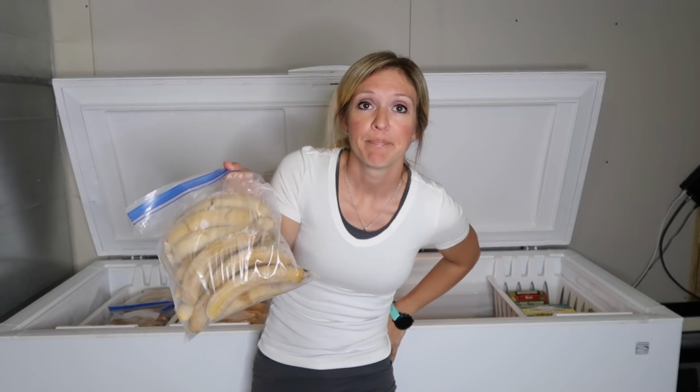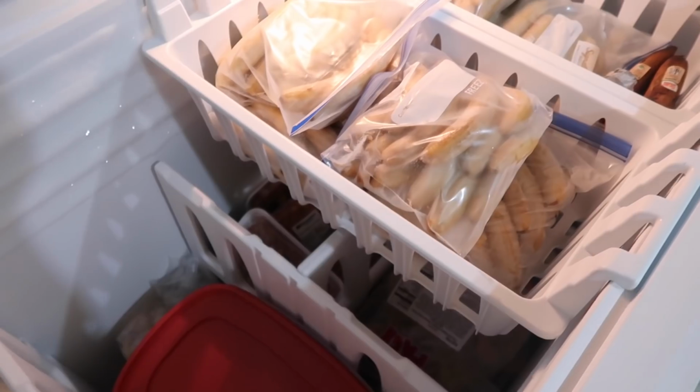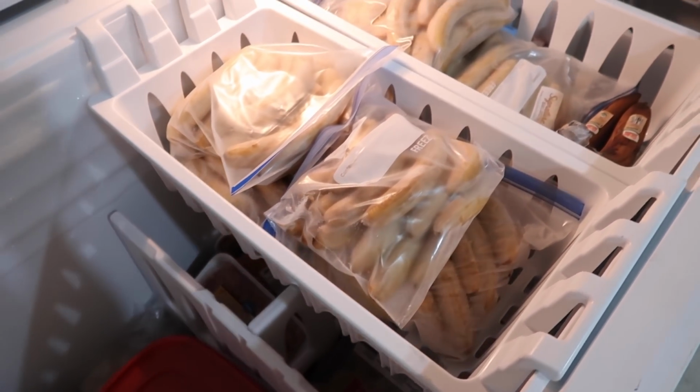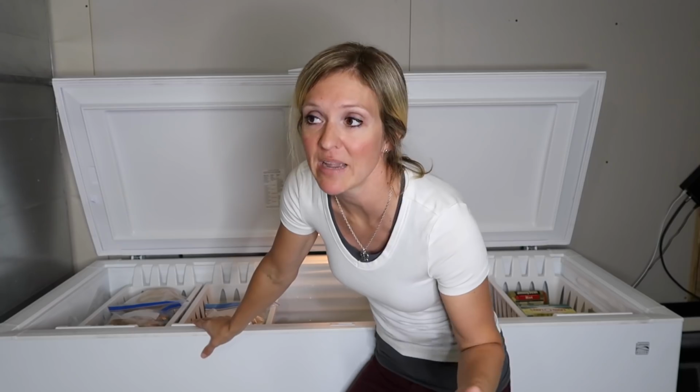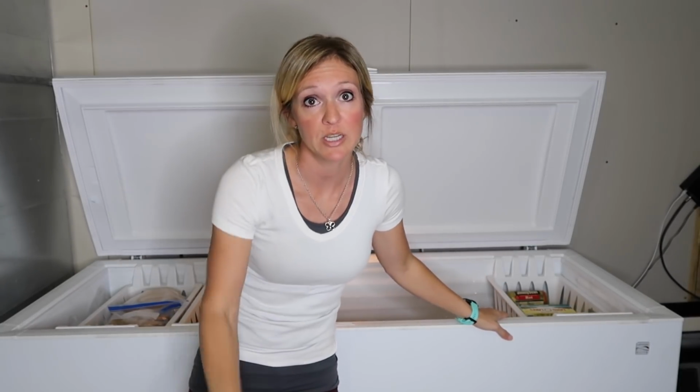For example, bananas. Dave went to the store and they had 50-pound boxes of bananas for $5 each because they were going bad and they couldn't get rid of them. He bought 2. Dave brought home 100 pounds of bananas. So guess what most of this freezer is? Yeah, bananas. He came home and I'm like, okay, 1 box would have been fine. And he was like, I want bananas in my smoothie. And I was like, dude, you're gonna be eating bananas until you turn into a banana.